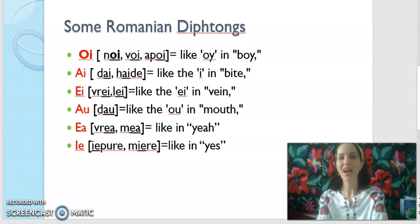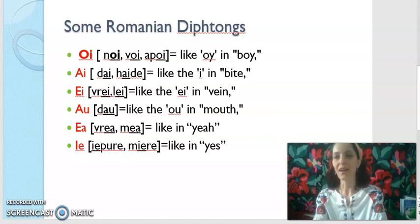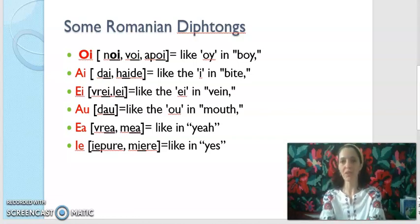The next one is au. We actually have the word au. I think we learned the verb to have, and maybe you remember that it means they have. Ei, ele, au. But also the diphthong au can be found in the word dau. Eu dau, I give, or I am giving, or ei dau, they give, or they are giving. And this is pronounced like the OU in words such as mouth.